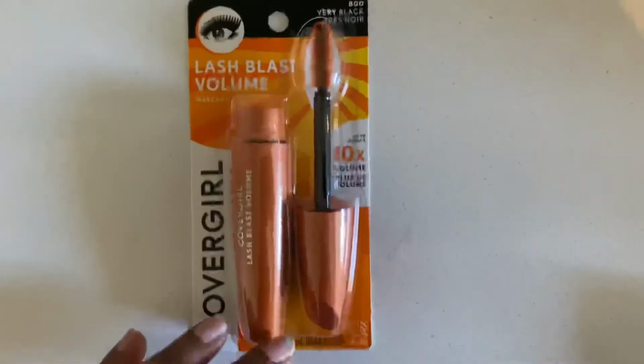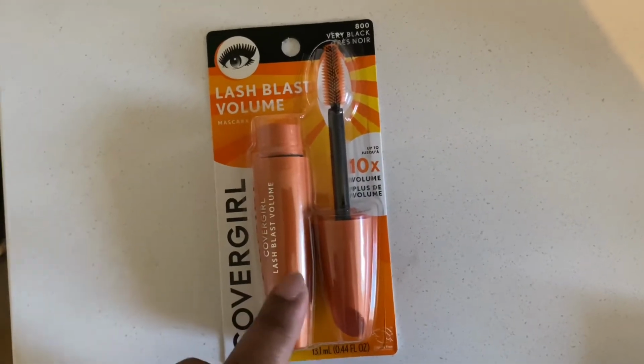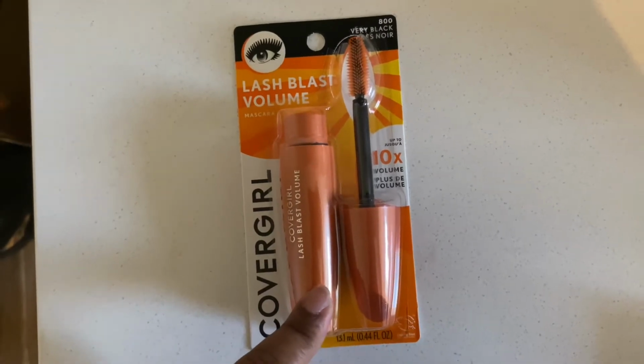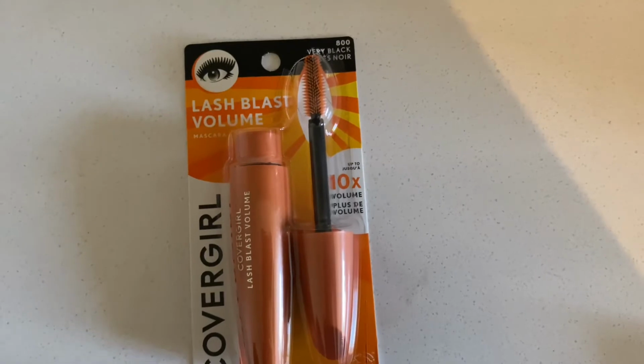All right, CoverGirl. This CoverGirl actually had a coupon. It has expired, but we had a $2 coupon for CoverGirl. So at my Walmart, this is on clearance for $4.32.